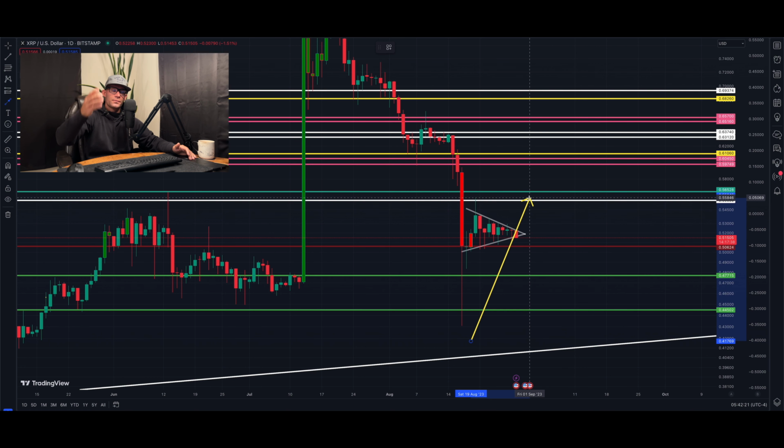And then, just look up and you'll see the other prices here we have on the chart. But right now, just like yesterday, it started to break lower. So far today, we're breaking lower as well. So that's pretty much my thoughts on XRP for right now.